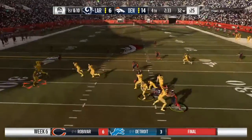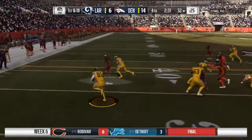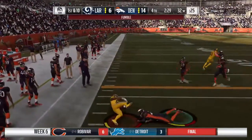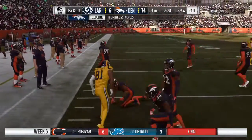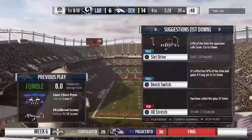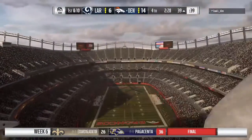Now Goff on 1st down. He's got it to Matthews, complete. And I think the ball's out. The Broncos say they have it. They do. Well, he did what he's known for. He made the catch, then he turned into a runner, took the contact, and coughed it up.